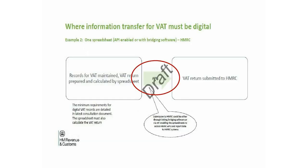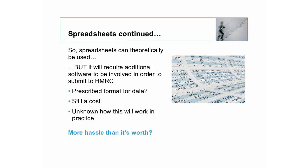So this is an example here from HMRC's published guidance on MTD as it stands. If you're going to maintain your records in a spreadsheet, then there has to be some digital link between that going into another piece of software, which then connects to HMRC directly. So there's an unbroken digital link between the records and the submission of the VAT return. So spreadsheets are an option, but you do have to wonder whether it is the right way to go.